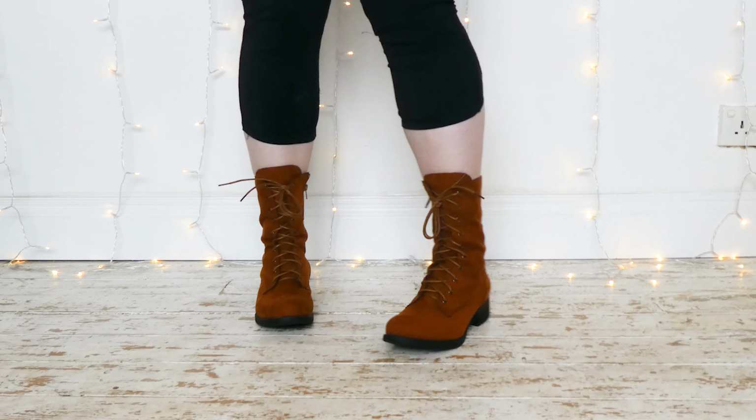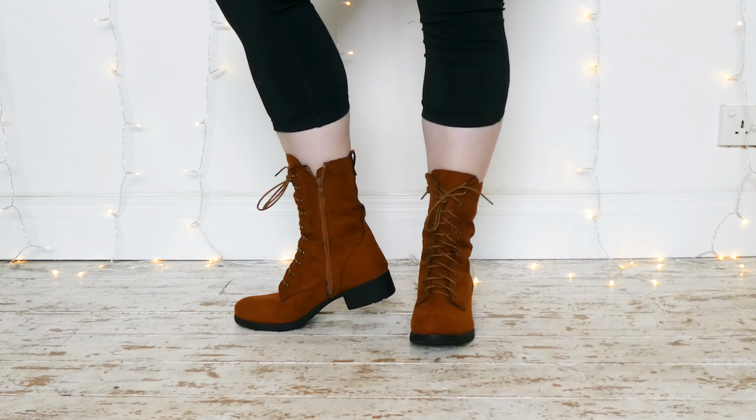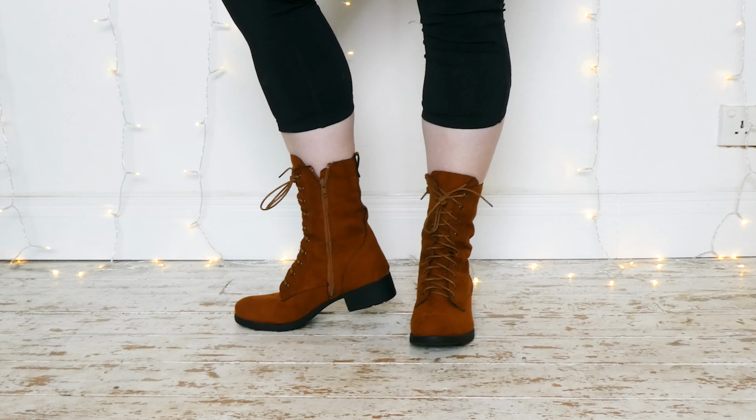You can see where my actual toe is there and where the bend is in my foot, so they're a bit like clown shoes. So definitely size down, unless I have a dud pair. If I have a dud pair, then I will definitely let you know. If I don't, definitely size down. These are supposed to be a 7.